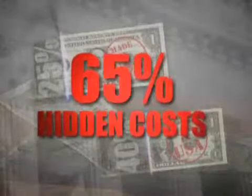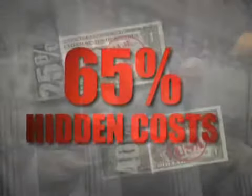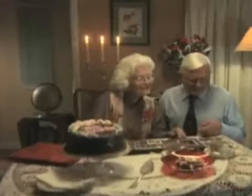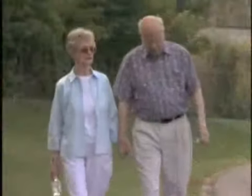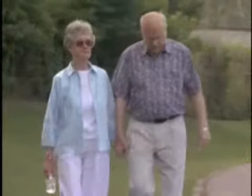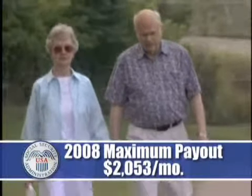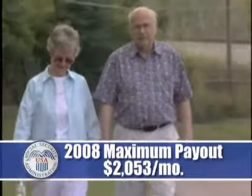What do you get in return? Let's take Social Security. Depending on your income, you may pay into the system $300 to $500 per month. At retirement, the maximum payout is $2,053 per month, and even that is taxed if you have additional income.